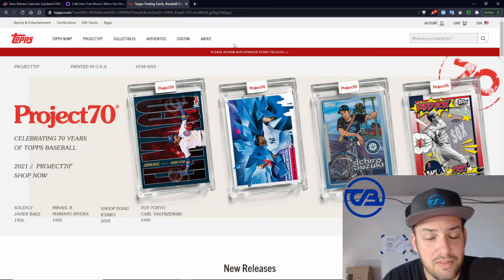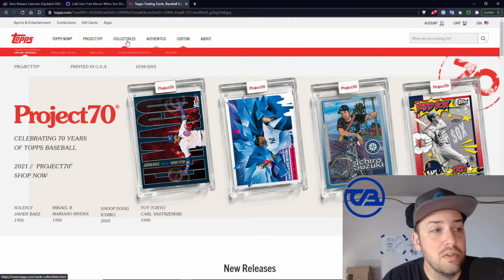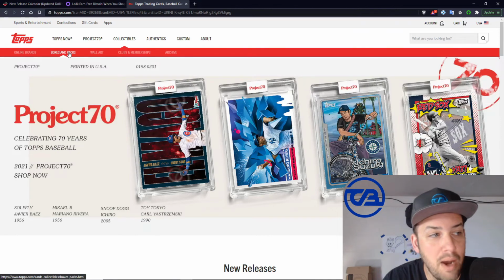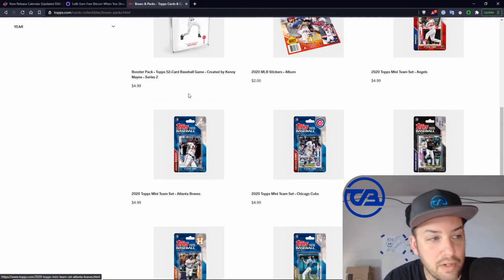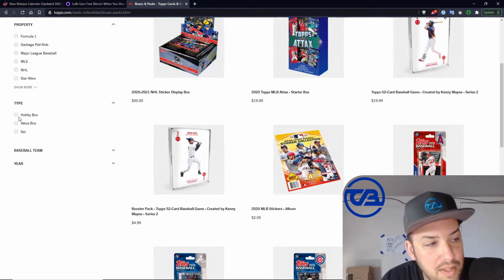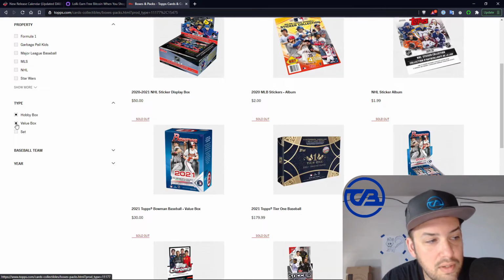Then the searches, this is a lot simpler than the Target searches. There's really only one search you need to follow. So we'll go over to the collectibles, and then we will go to boxes and packs. Now, from here, you see there's a bunch of stuff that you'd probably never consider buying, and that's for a reason. I want to sell you that stuff. So we're going to go over to type, and we'll filter it by hobby box and value box.